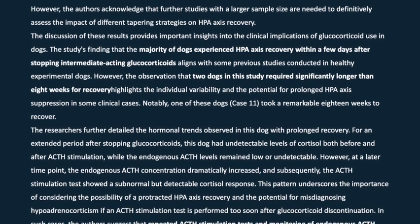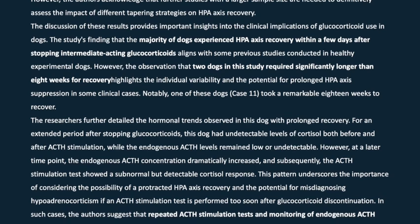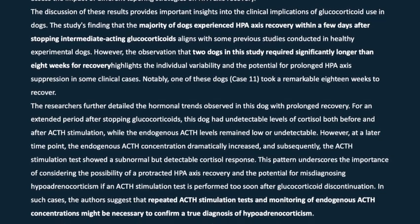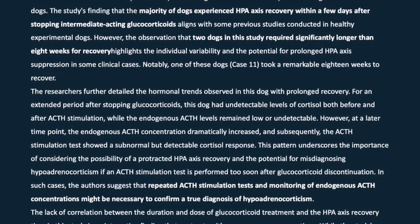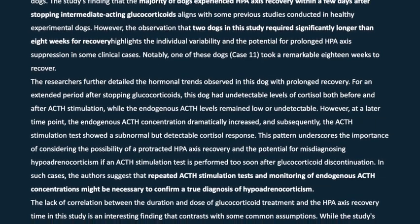Notably, one of these dogs, case 11, took a remarkable 18 weeks to recover. The researchers further detailed the hormonal trends observed in this dog with prolonged recovery. For an extended period after stopping glucocorticoids, this dog had undetectable levels of cortisol both before and after ACTH stimulation, while the endogenous ACTH levels remained low or undetectable.